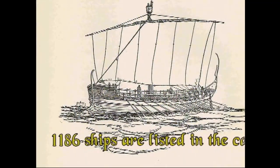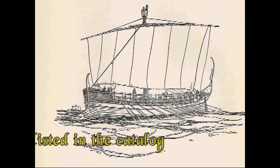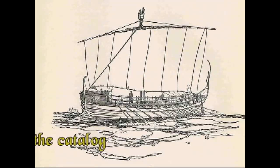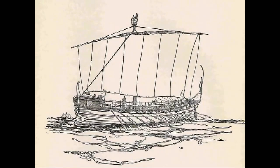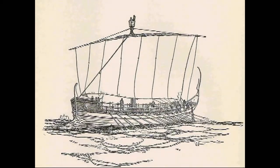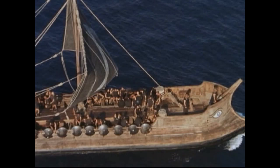One final comment now about the size of the force. In those days, the common ship that was used by the Greeks was the pentaconter, or 50er, so called because it had 50 people on board. And there were over 1,000 ships in the catalog. So if you just multiply 50 by 1,000, you get a Greek army of about 50,000. Now, seeing as Achilles supplied his Myrmidons with 50 ships, you can guess the Myrmidons were at about 2,500.